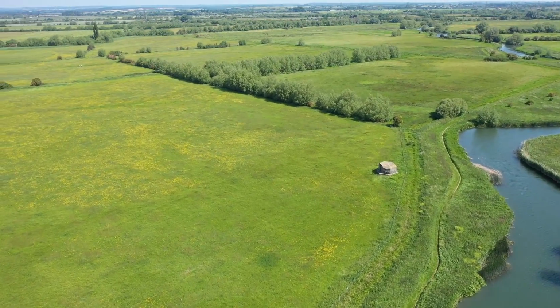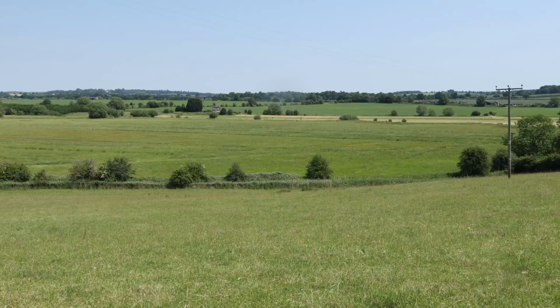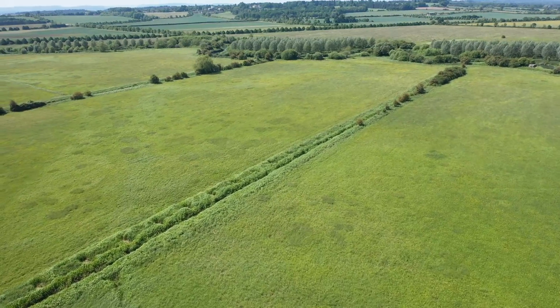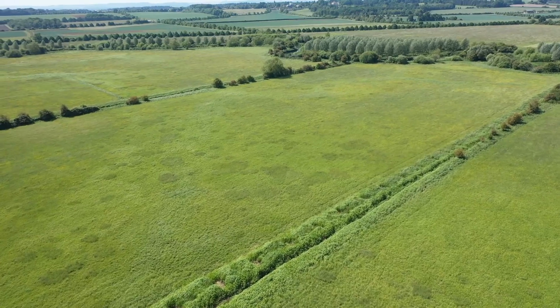For as long as I can remember, ever since I was a small child, we've been lucky enough to have curlews coming to our farm to nest. We have discovered that it's really hard on our farm. We have lots of predators for the curlews to get their eggs hatched and chicks fledged.